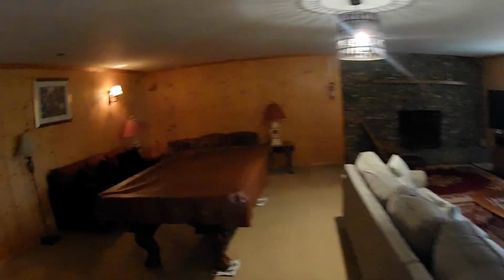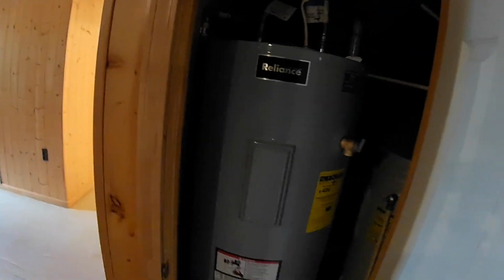See what's behind door number 3. Oh, just a damp basement. The door probably should be locked. Let's see what's here. Just a utility closet with hot water heaters. Go back upstairs and show you the living area.